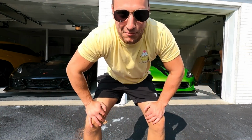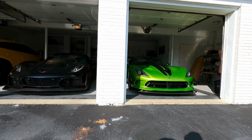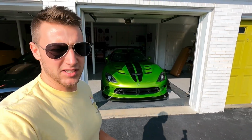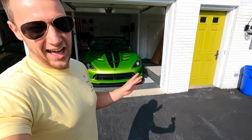In conclusion, I am loving my all-American car garage, and I think it's gonna stay that way. Although if anything changes and I decide that I did make a mistake or I wanna get something different, I will tell you guys, but quite frankly, I don't see that happening.